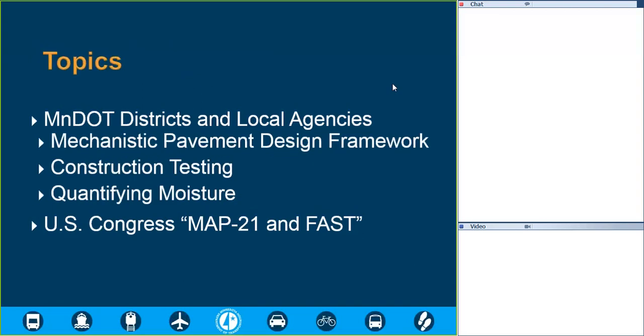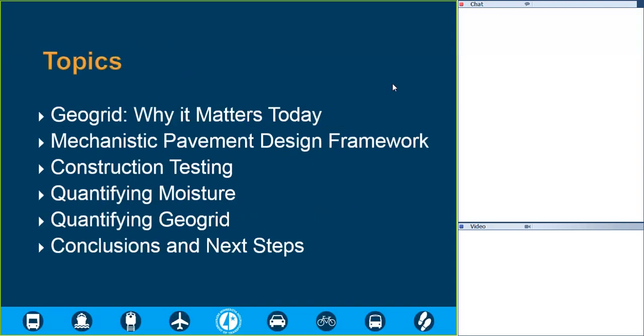So with that, I'll be going through this list. Just briefly, how we're using Geogrid in Minnesota, and then providing a framework for how we're connecting what's being built with our pavement design. That's through mechanistic empirical pavement design, the MnPave software here. Talk about how the construction testing provides us with the inputs that we need for pavement design. In order to understand how Geogrid works, we have to get the properties right, and moisture is critical in understanding how the aggregate bases behave. Talk about how we quantify the grid, and then wrap things up.